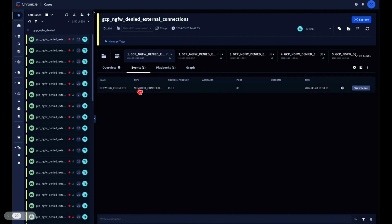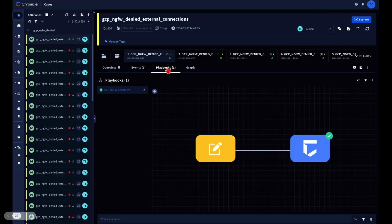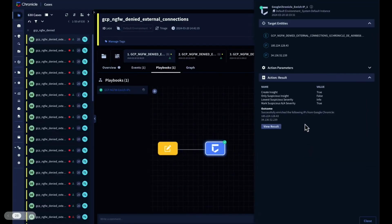And we can also see here the playbooks, which define the action. In this case, the action that I have defined that happens automatically is to enrich those IPs, so I know where it's coming from. So that's how we get more information about the IP and not just the source.